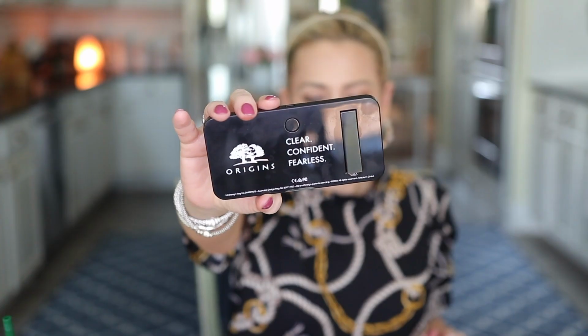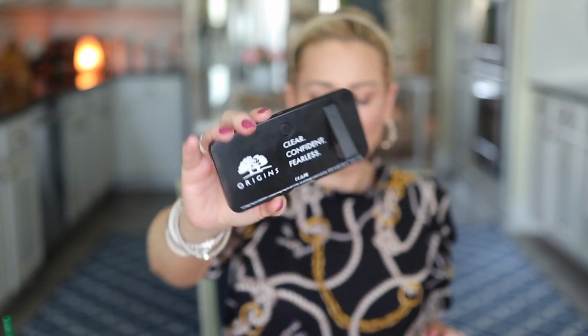Sometimes when a brand or company sends you PR products, they throw in little extra goodies. I don't know why, but this one was pretty neat. Origins had sent me some new products. I haven't even tried it yet. And included in it was this mirror that comes in this really nice white velvet pouch. This one is obviously branded with the Origins stuff on it, but it is a little travel makeup mirror. It's tiny. I mean, this is how big it is, so I can put it in my purse.